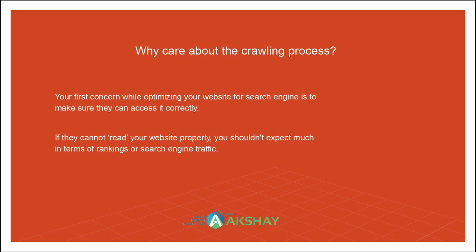Why care about the crawling process? Your first concern while optimizing your website for search engines is to ensure that they can access it correctly. Otherwise, if they cannot read your website, you shouldn't expect much in terms of higher rankings or search engine traffic.